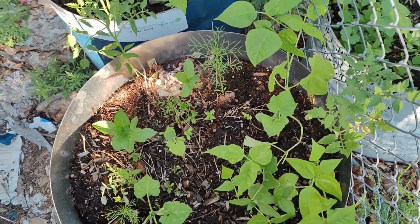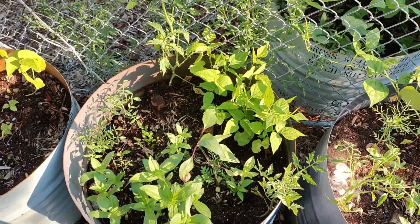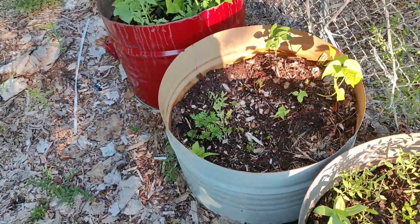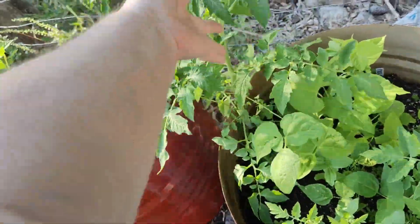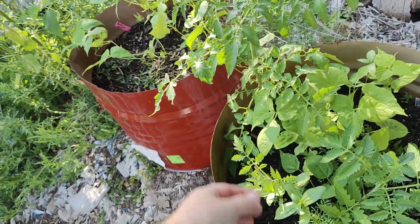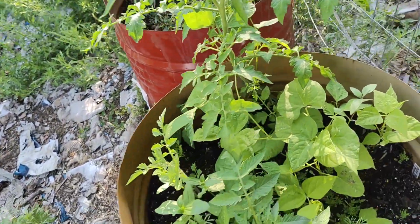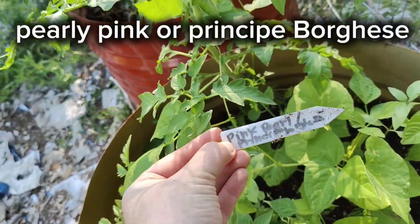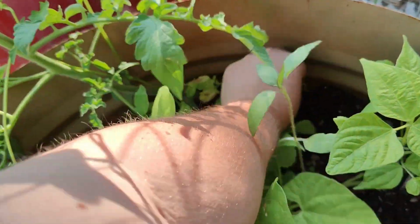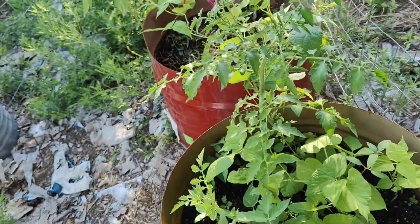Okay, so we've got 2, 3, 4, and then dumb ones. None in that bed. Look at this one, it's probably my best tomato plant so far. Look how healthy. That is a beautiful tomato plant. So the tag on this one said Prince Pink, Pearly Pink, and Principe Borghese. So when it comes out and it produces, I'll let you know which one of those.